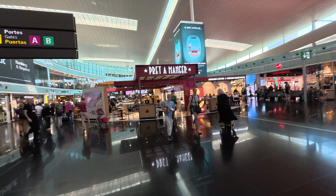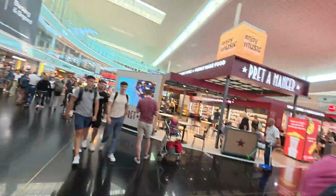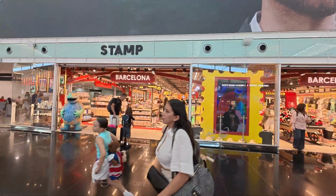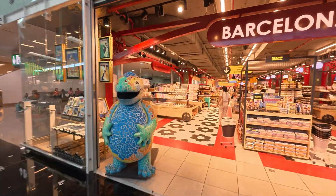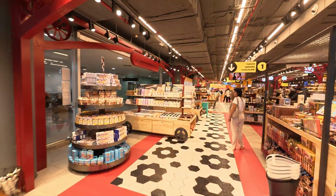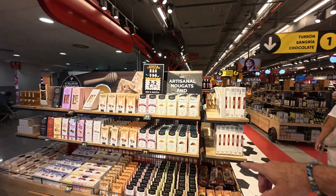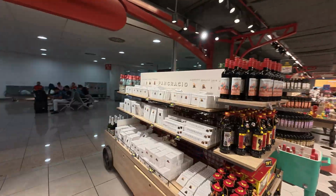But, you know, Pret a Manger, we know this is a chain around the world. Delicious baked goods, delicious sandwiches. Here's a store that is focused on Barcelona-related items. And let's get a quick peek in here to see what we might have that we can't get in other parts of the world. So, you know, definitely the nougats, the Torrone, these are things that Spain is very famous for. And then, of course, the olive oils, the chocolates.